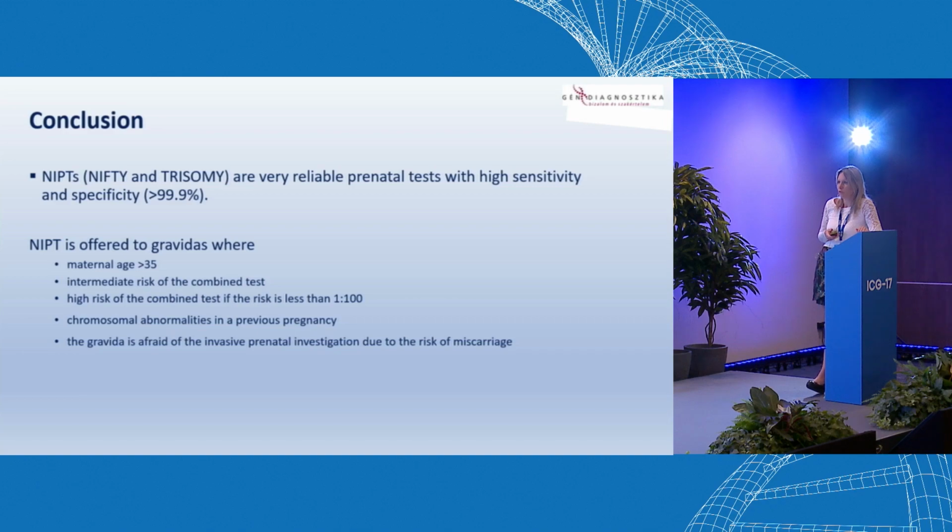We offer them if the maternal age is above 35, or there is an intermediate risk of the combined test, or there is a high risk of the combined test, but the risk is less than 1 in 100. Or if there were chromosomal abnormalities in a previous pregnancy. And in the other case, if the gravida is afraid of invasive prenatal investigation because of the risk of miscarriage.